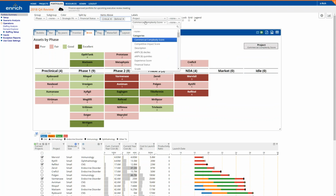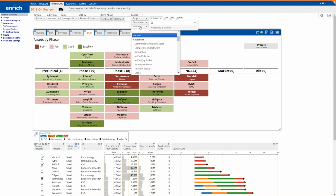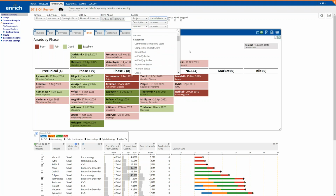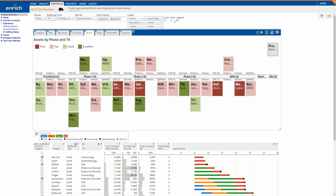Let's go ahead and put a little bit more information in here. And we'll put the launch date in here as well. Great. So now we have a view that helps us understand our pipeline in terms of balance. And we're also looking in terms of financial status, above the line is critical or behind, and we're looking in terms of strategic fit. We could add another dimension here, such as therapeutic area, and put those across the rows.